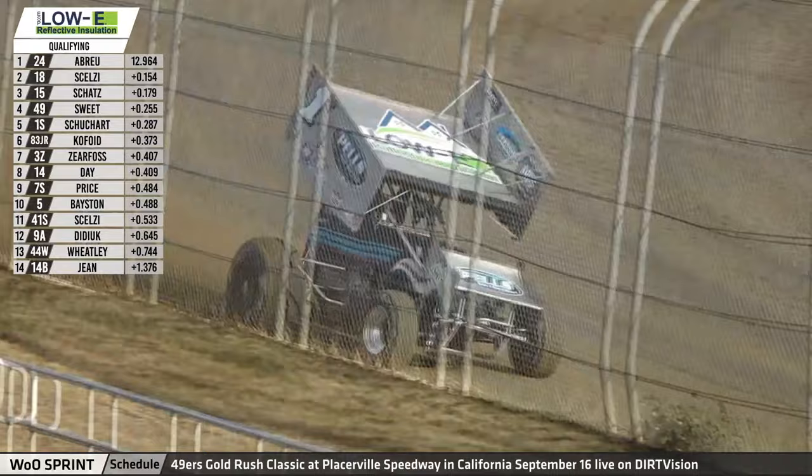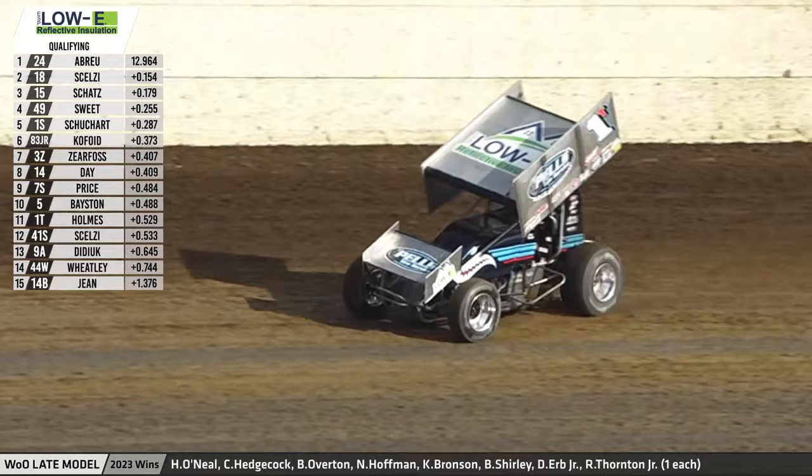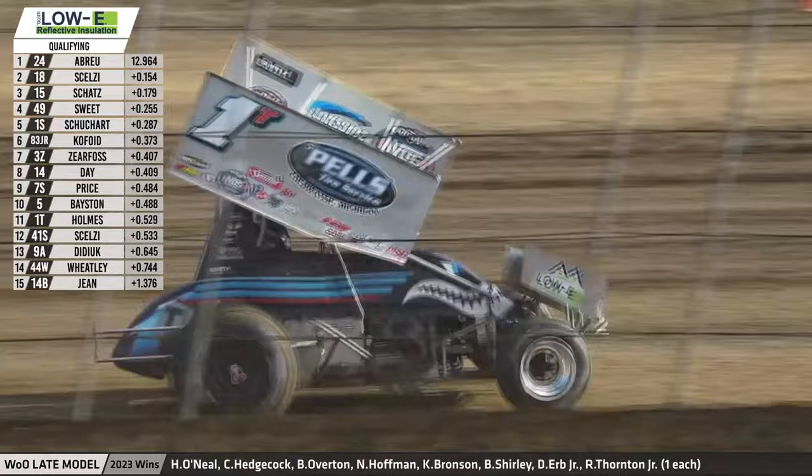Lap number one for Tanner Holmes goes in the books 11th quick at a 13.493. Finished third here in King of the West action on June 18th. Four wins this year in 360 sprint car competition. Second lap for Tanner Holmes is a 13.520, first lap better at 13.493. So our night is underway here at the Grays Harbor Raceway.